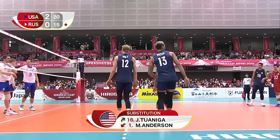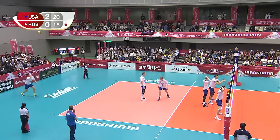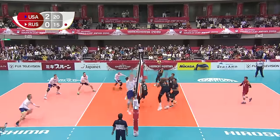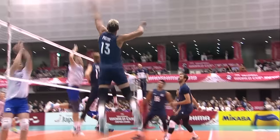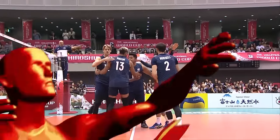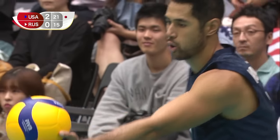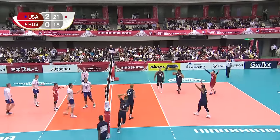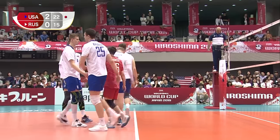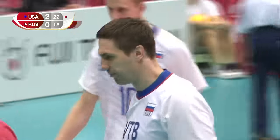Tuaniga's now in as Anderson's serving run comes to an end. The finishers are on. Tuaniga and Patch, can they do exactly that? They're on course to do exactly that. Patch with a good swing through the outside. Big swing from Kruglov, but he's not found the court, quite remarkably. Last chance here for Russia. Time that called.